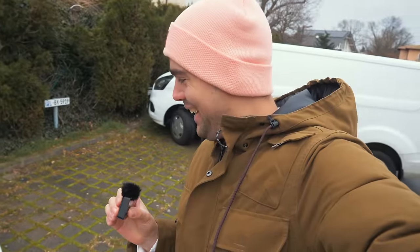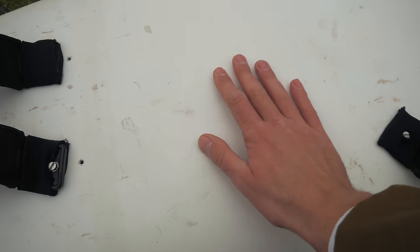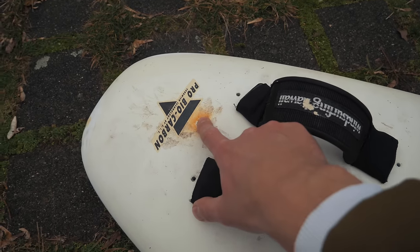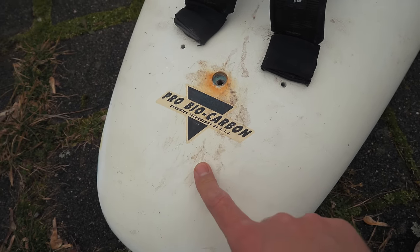I'm back at the car. And I bought the board for 1 euro and I can't believe it. The weight of the board is insane. The board has not a lot of grip, of course. It has a power box already. It says Pro Biocarbon Sandwich Technology and it's incredible.